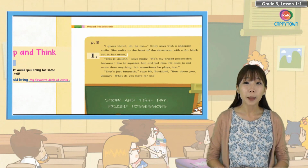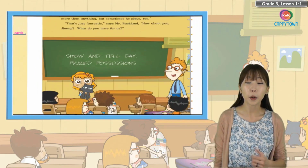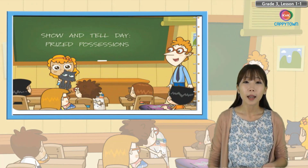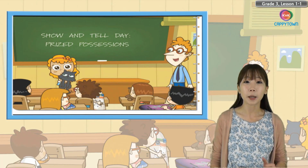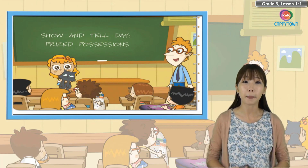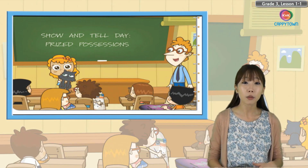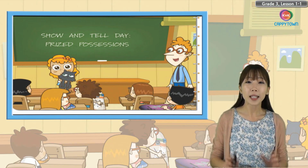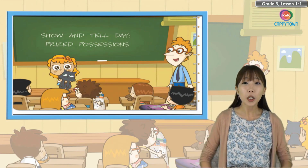Now let's continue reading page 8, starting from This is Goliath. Are you ready? This is Goliath, says Emily. He's my prized possession because I like to squeeze him and pet him. He likes to eat more than anything, but sometimes he plays too. That's fantastic, says Mr. Backlin. How about you, Jimmy? What do you have for us?